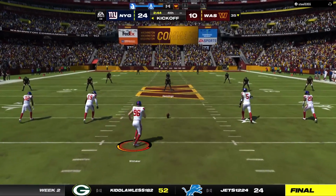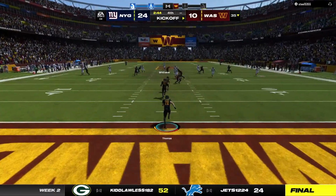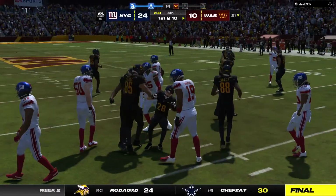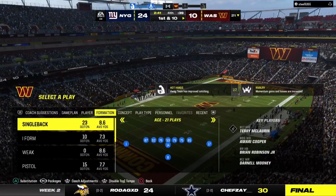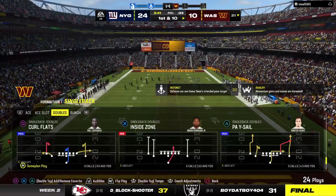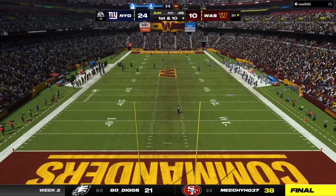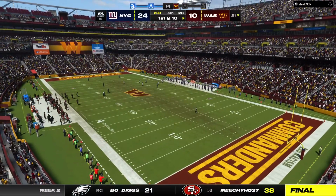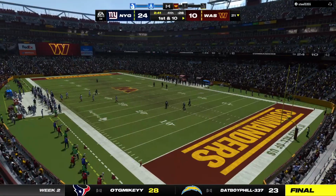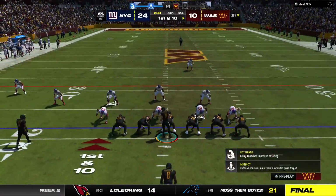The kicking team out there for the Giants as they will send this one away. And this will be brought out from the middle of the end zone. And he's able to get this across the 20, but not by much as he's marked down officially at the 21. Out there set and ready for this next drive, the Washington offense.